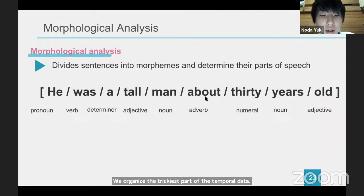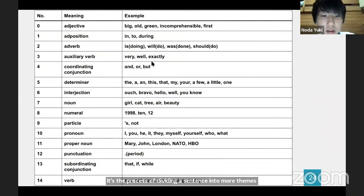First, morphological analysis is performed, followed by level encoding. Morphological analysis is the process of dividing a sentence into morphemes and determining the part of speech. A morpheme is the smallest unit of meaning in a language. Level encoding is the conversion of a morpheme into a code between 0 and 14. The table shows the correspondence between morphemes and codes.